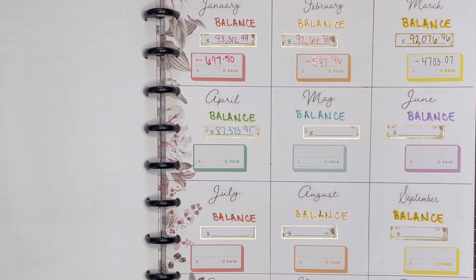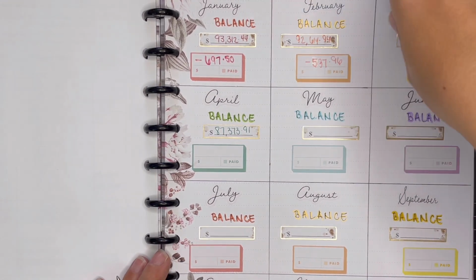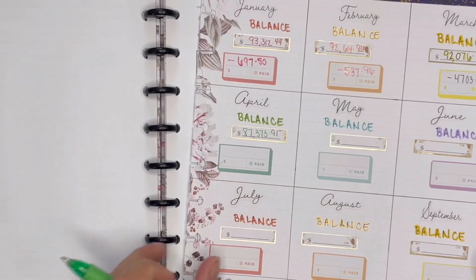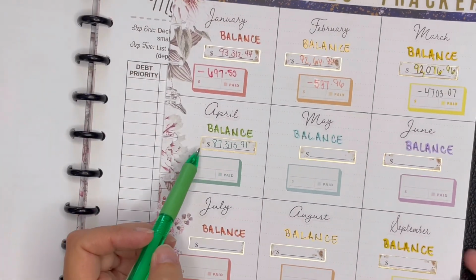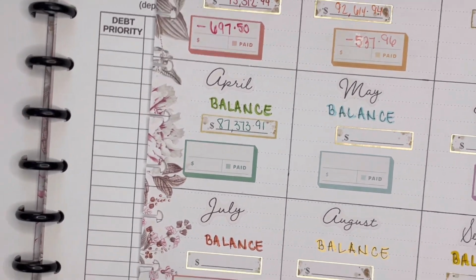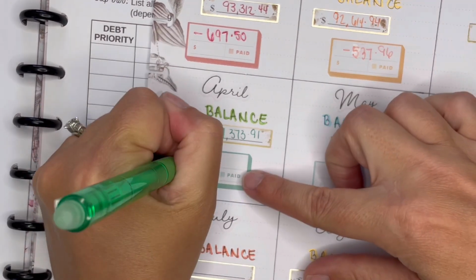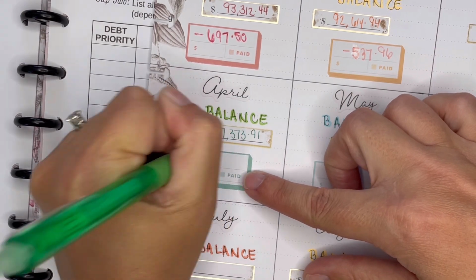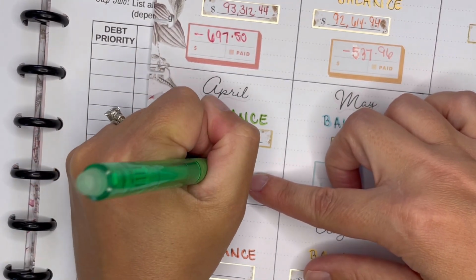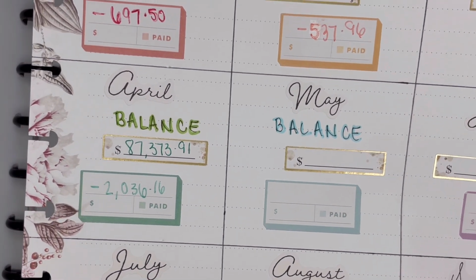Okay, let me grab green, which probably won't show for you guys. So let's fill this out. So our balance in April started at, let me zoom you back in, the 87,373.91, and we paid off $2,036.16. I know that's probably hard for you to see, so I'll bring that up a little bit. So that was our April pay.